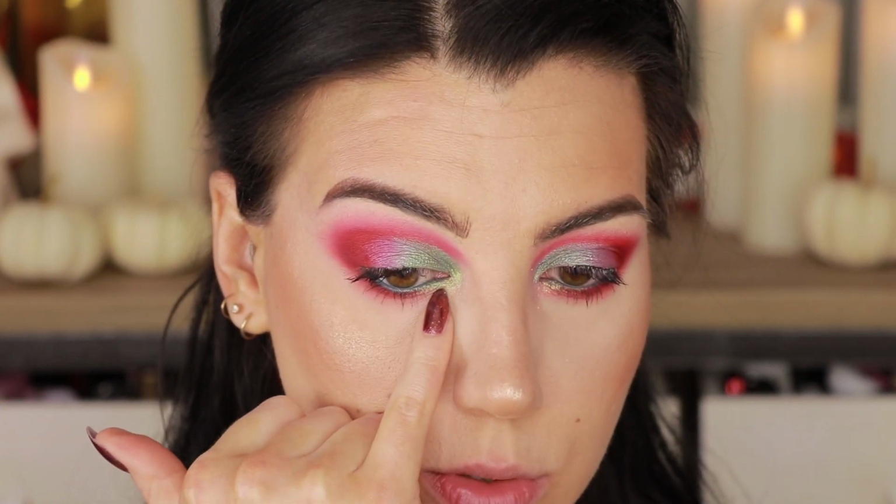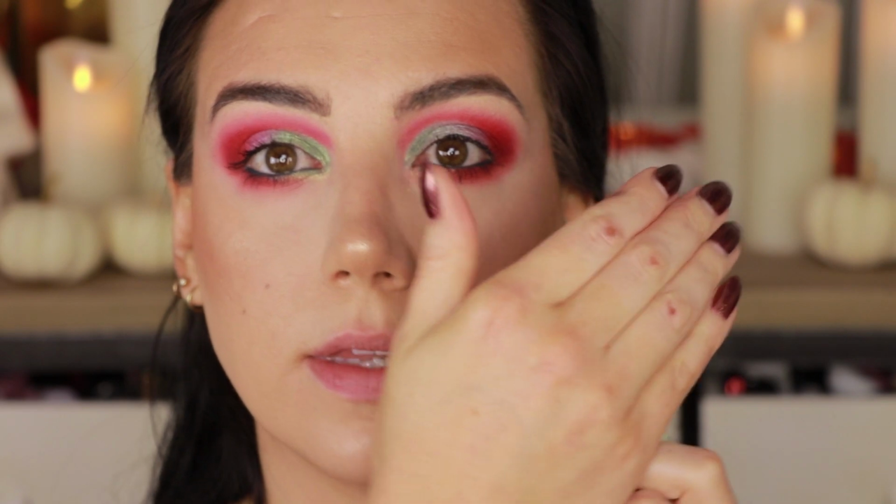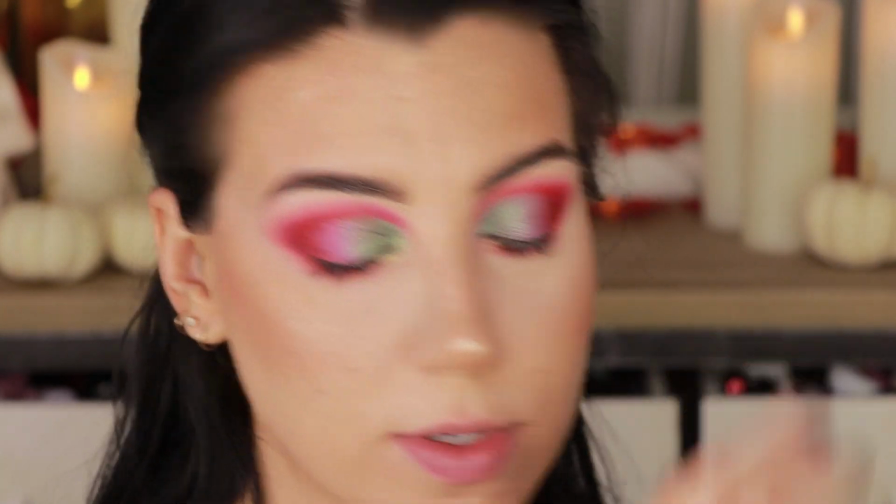I'm just waiting for my lash glue to dry, and while I'm doing that, I figured it would be cute to put one little inner corner rhinestone on the lower portion, like right here in the tear duct. I think that'd be really cute. So I'm gonna use clear rhinestones. I'm just gonna stick one on each side with my House of Lashes clear glue. Don't look at this, it's disgusting. This is an old one.